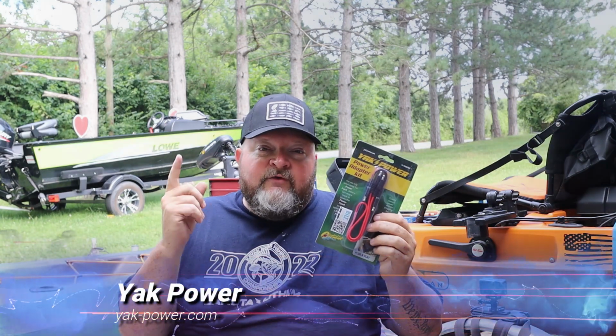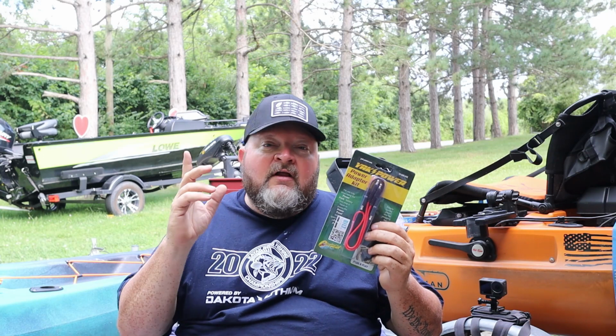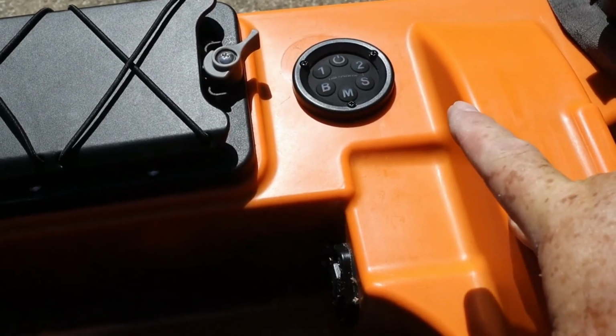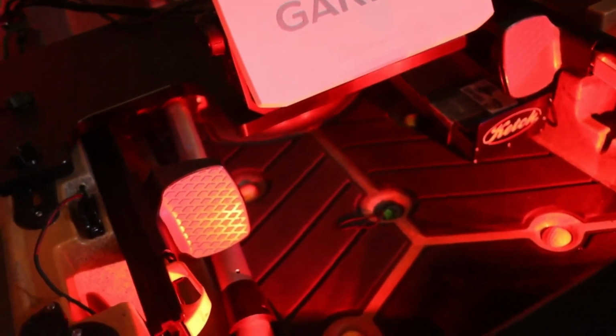Next up is Yak Power, and if you're looking to add power management for your kayak accessories, lots of good stuff. They have switching panels so you control the power to several different accessories. I've got the 5-switch panel for controlling my Helix head unit, my Mega Live imaging transducer. I've got lights, the green and red for the front outside of the kayak. I also have a set of lights inside of the kayak if I got caught out after dark. And then the 5th switch is for everything else. My Minn Kota navigation puck and my USB ports for powering my action cameras when we're out on the water.